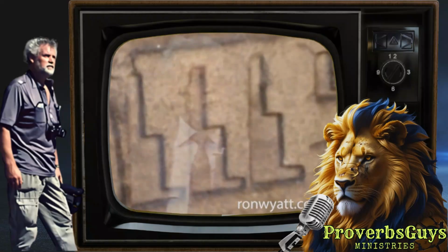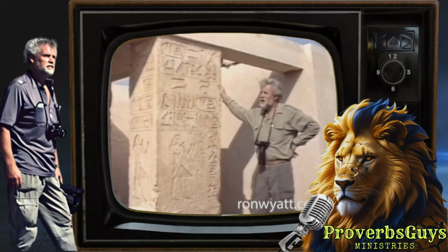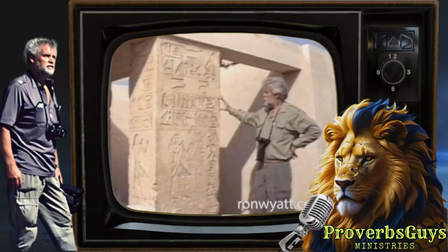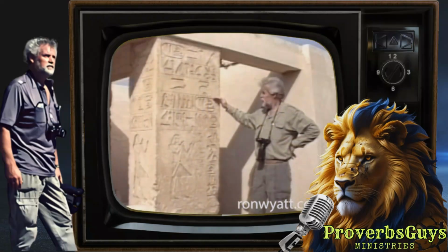What you see here is an entrance marker to part of the tomb complex of Onias, one of the 3rd dynasty pharaohs. Now here is a cartouche that tells us who this man was. You'll note that the cartouche is laying on its side instead of standing upright. This represents the fact that this person is dead. You'll notice that the symbols inside the cartouche are still upright.